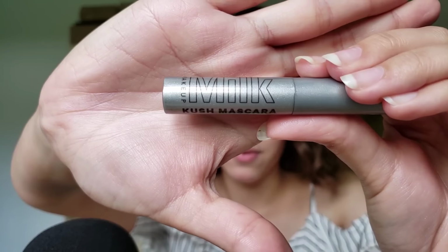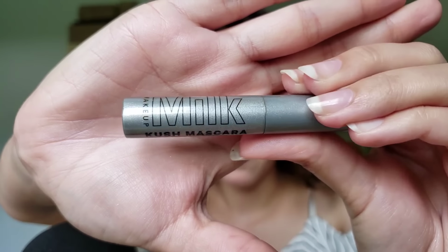And next, from the Wear Your Pride set, we have the Kush Mascara from Milk. And this is a sample of 3 milliliters. And wow.